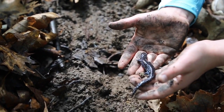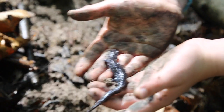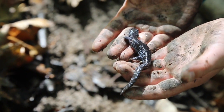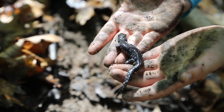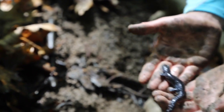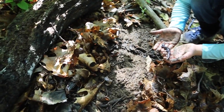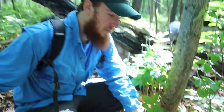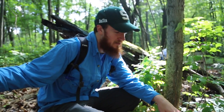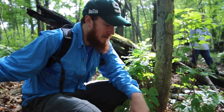So do you know how you can tell it's a blue spotted salamander? Brown with blue spots? Yeah, very good. And it's part of the mole salamander family. Do you know why they call them mole salamanders? Because they live in dirt? Well, kind of. They have that wedge-shaped face, and that allows them to burrow down into the dirt. So that lets them get under these logs and everything like that.